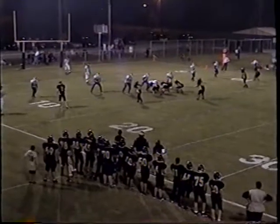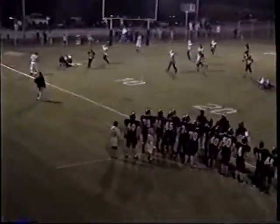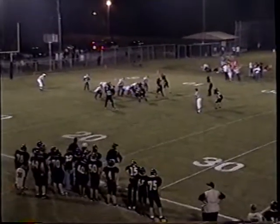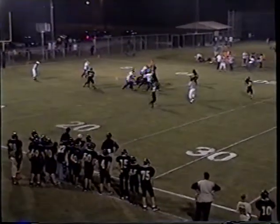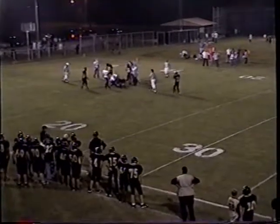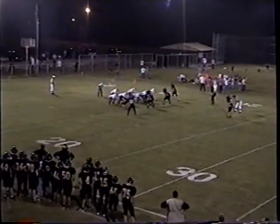Frazier in the shotgun, quarterback. He's got splits on both sides of the field. Frazier looking to pass. That pass almost intercepted by number 24. Lane on the center, quarterback. Lane on a handoff on the right side to number 24. Number 20. Once again, number 4 Lane on the center, quarterback.